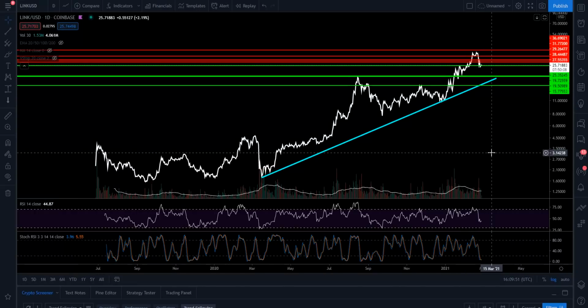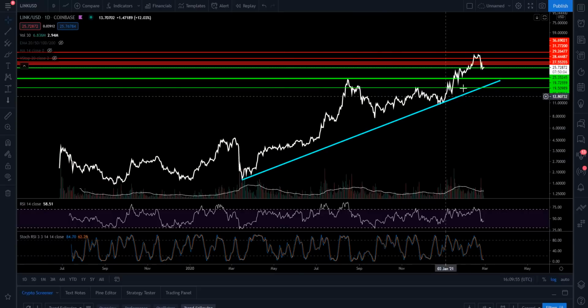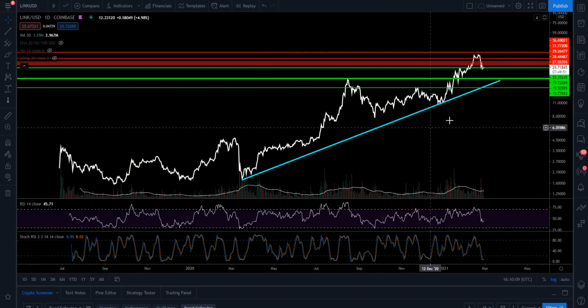Okay, so let's just kind of fan this out a little bit. So you can see still in our uptrend, right? Main areas of support we're trying to hold: 25, 27, and then down around the main area we really need to hold is about that $20. That's going to be the key for us. But the main thing, staying up above this trend line, keeping this uptrend moving.